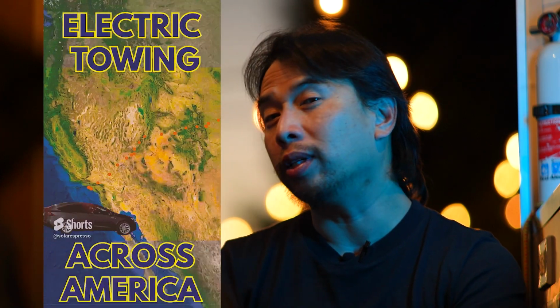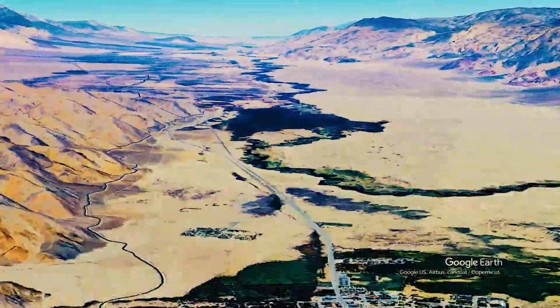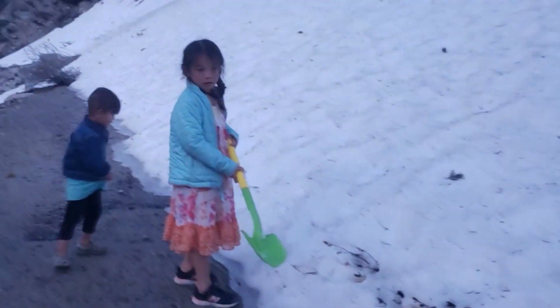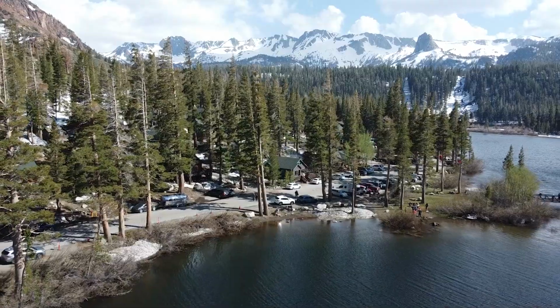Previously, we went across the nation. This trip was going to be about camping. We wanted to venture up US Route 395. This winter's rainfall ended our decade-long drought and left snowpack in the mountains stories high. The snowmelt had lasted into the summer, and there was still snow in the mountains during our trip.